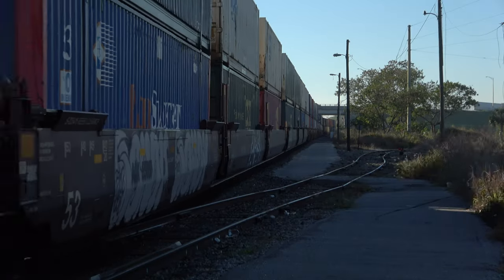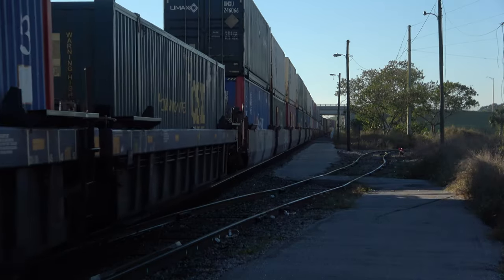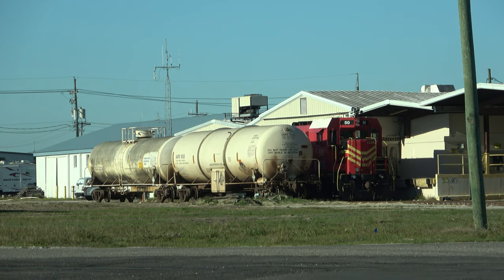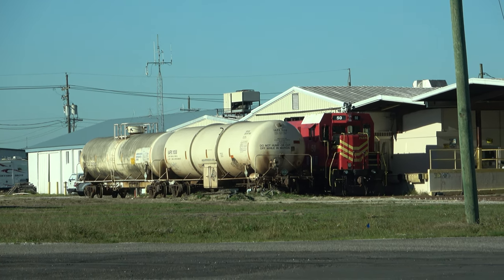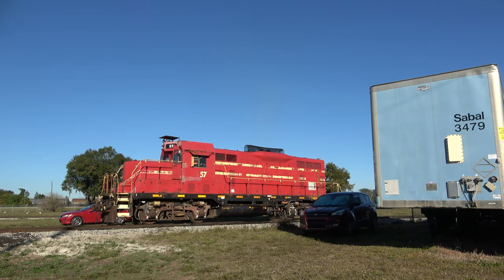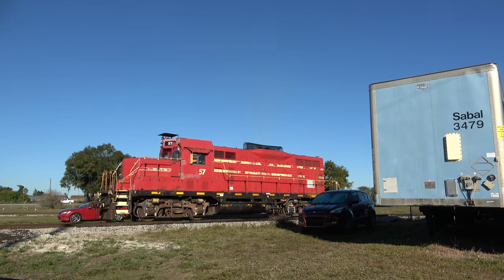The Winter Haven Amtrak station was a rendezvous point for my friend and I, as we both intended to chase the FMID, whose power is stationed at the south end of the line in Bartow. While CF7 number 50 was on scene, GP7U number 57 would be doing the dirty work this morning.